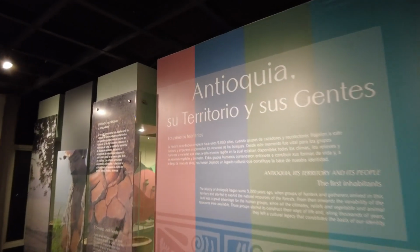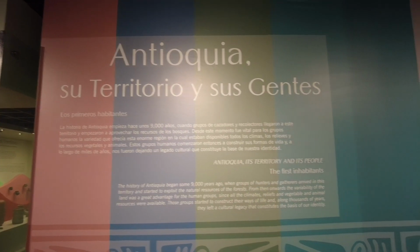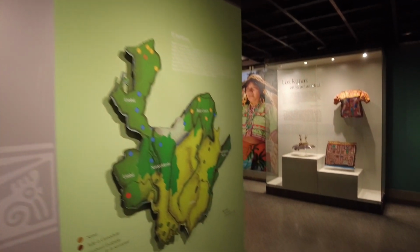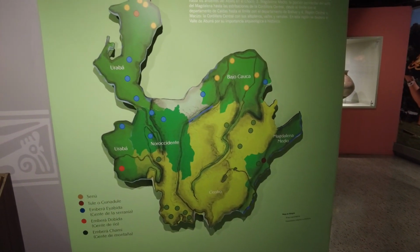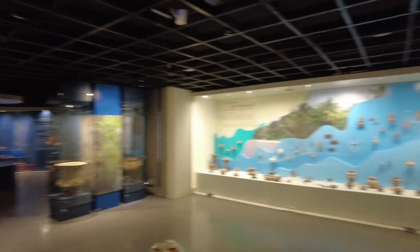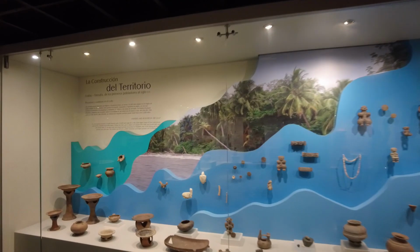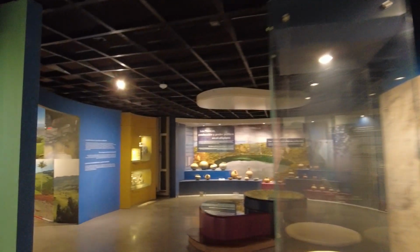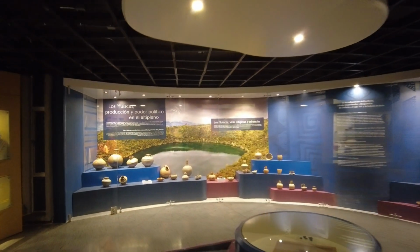Antioquia. Its territory and its people. It's very cool. Antioquia here, the state. Just a small part of Colombia, and all of these very, very diverse groups of people. Very cool. I like, of course, it is the Museum of the University of Antioquia. But it's very cool how they've tied all of the exhibit here to Antioquia specifically.